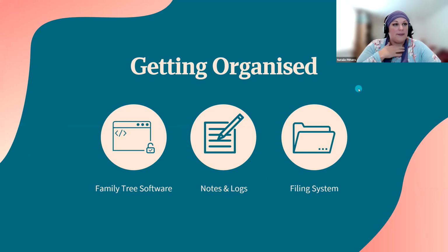Okay. And then the next question that I noticed there were a couple of questions on is how to visualize a family tree, and difficult relationships, and how to manage all your research. Now you could use something like Ancestry and build your tree in there, but actually I'd really advise looking at some family tree software.